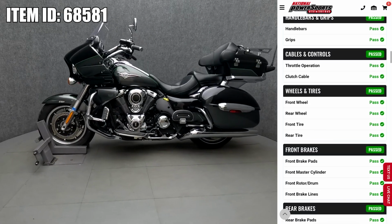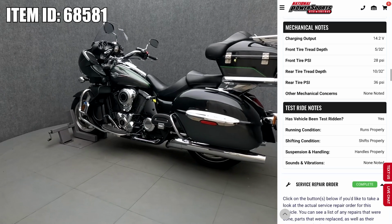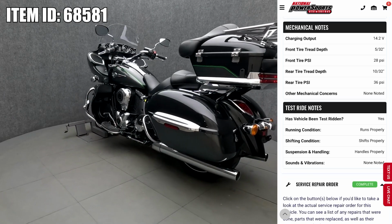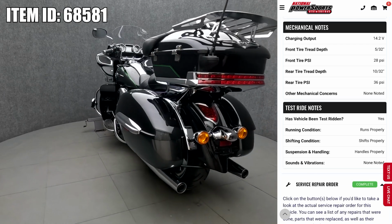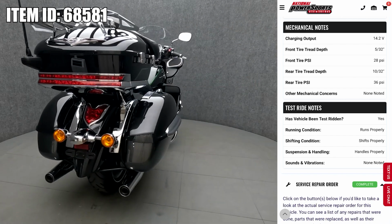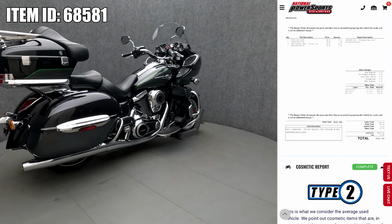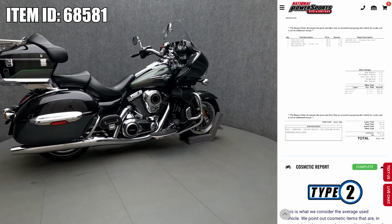Scrolling through the mechanical condition report, we can see passes on each part of our comprehensive inspection. We measured this bike's charging output at 14 volts, the front tire at 5/30 seconds, and the rear at 10/30 seconds. We took this bike for a test ride and found that it runs, rides, and shifts well. We posted the service repair order for this bike so you can see the parts and labor we invested in it when we put it through the shop.